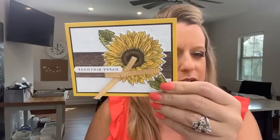This one is from Sandy. Sandy knows I love sunflowers. Isn't that beautiful? I do love that stamp set. Love it. And that wood DSP. So pretty, Sandy. Thank you very much. Y'all have given me a huge stack of birthday cards. I can't even believe it.